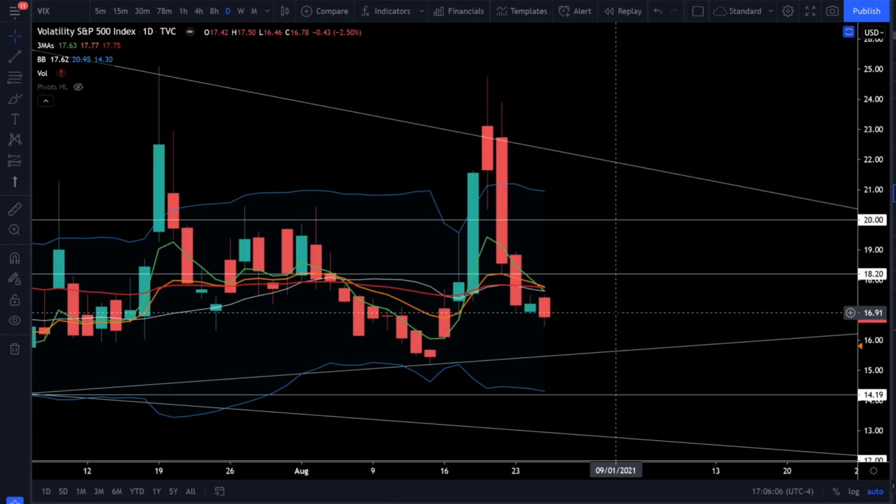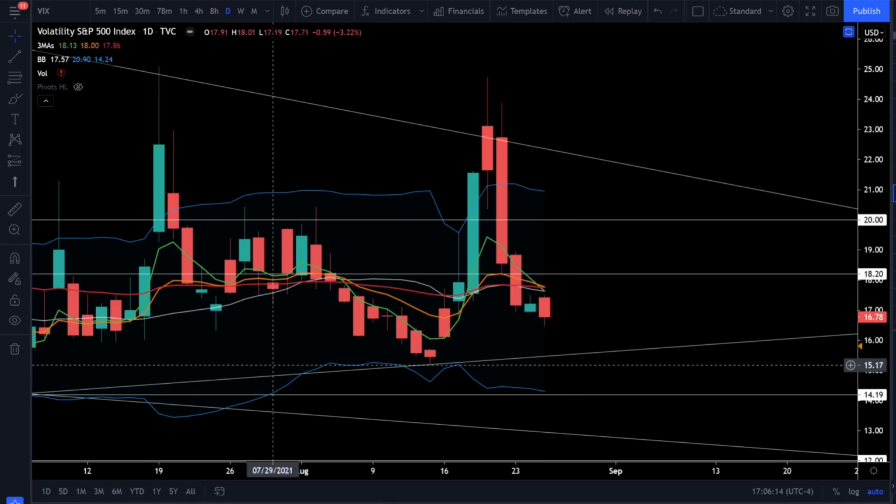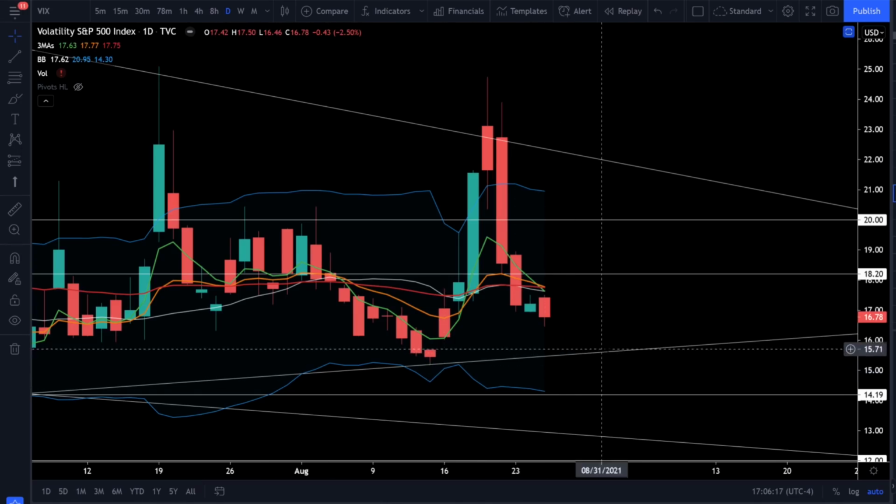On the VIX, we were down 2.5% today, and we see the VIX continuing to get crushed, and it's very likely we're coming back down to close that gap on the VIX at 15.7. That's also a support trend line, so that could be a very critical support level for the VIX, and we could see volatility coming back into this market once we get there.